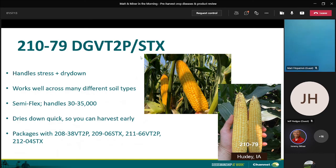Great dry down, so if you've got a guy that really wants to get something in the ground and harvest it early, this makes a perfect option for that. The only concern or caution that we have around 210-79 would be in the fall. With some of the wide ranges of stress that we have, crown rot can be an issue with 210-79. So that's why we just encourage you guys to remind customers that if they need a product to harvest early, this is the one that they would want to get on the list towards the top there. We don't want to let that thing sit out very long, but the yield potential is fantastic.